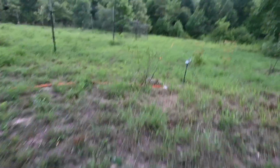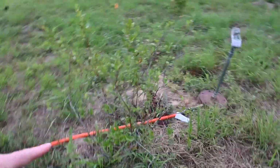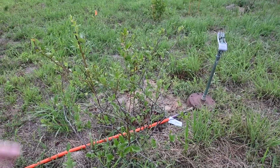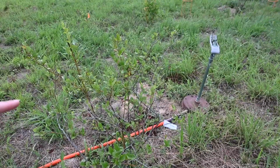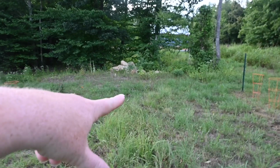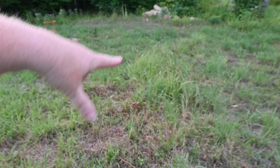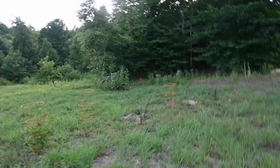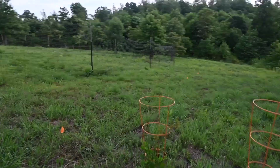This one back here, I do believe, is an everbear. So if we get rain, this one might produce another flush of fruit. I'm not positive on that, but it might. And then the one that's at the end of this row might do that as well. I do need to propagate more to fill this row in, but I'm finding it hard to propagate when I don't have a greenhouse or enough space. So we're playing that game.